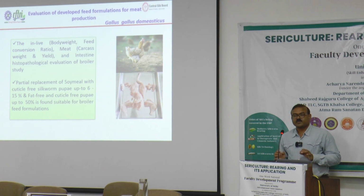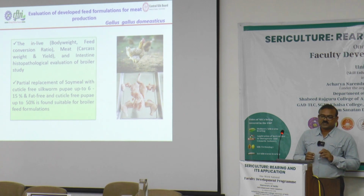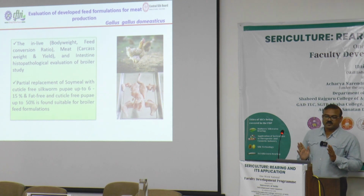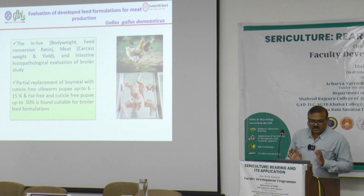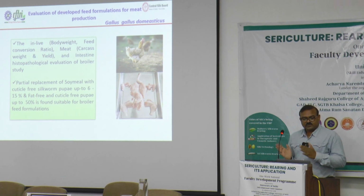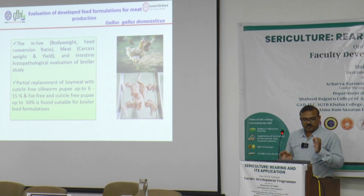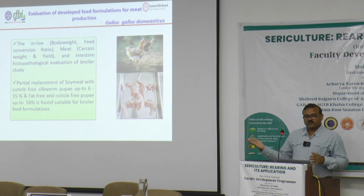There we conducted experiments on broilers as well as layers. What we observed is the body weight gains of the broilers, and also meat quality and meat yield, and also intestinal histopathological evaluation of broilers, all studied. It was found that soybean meal can be replaced with cuticle-free pulp, now that we separated the cuticle, up to 6 to 15%, and fat-free and cuticle-free pupae up to 50% was found suitable for broiler feed formulations, meaning they are not having any adverse effect, so we can go for this.